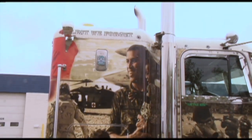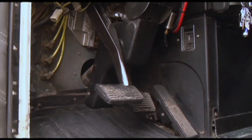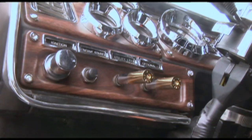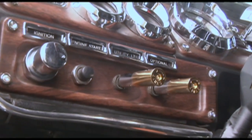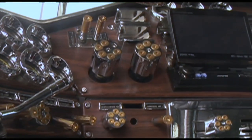I have family that was military. I also have a friend I grew up with in Leduc. I've got his picture on the driver's side door here. Master Corporal Frank Lindigger, when they came home from Afghanistan, I'd taken the picture off of his Facebook and stuck it on my door here.